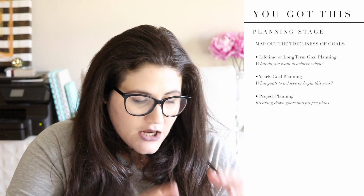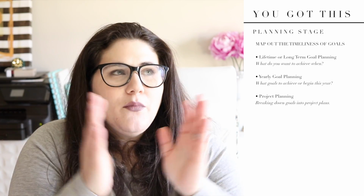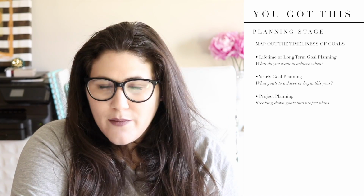And then we also talk within this section about really understanding what it takes to achieve a goal. So if you're someone who struggles with goal planning because maybe you can map out your goals and get through the SMART goal acronym framework, but you have a hard time starting because you're not sure what to do first, we talk about that as well within the planning stage: understanding the actions that you need to take in order to make a goal a reality.